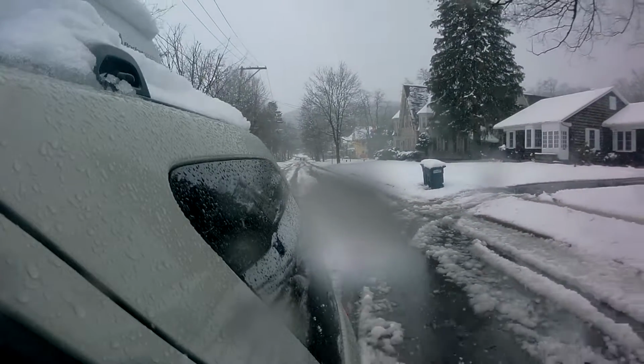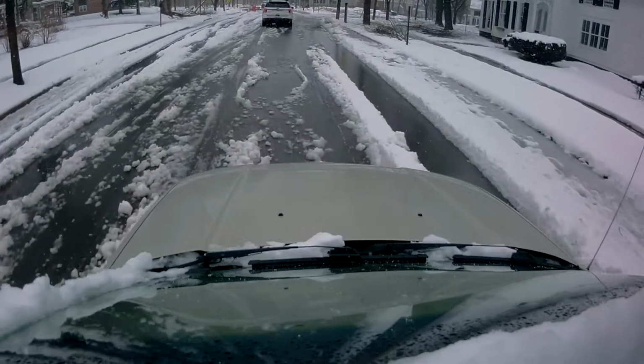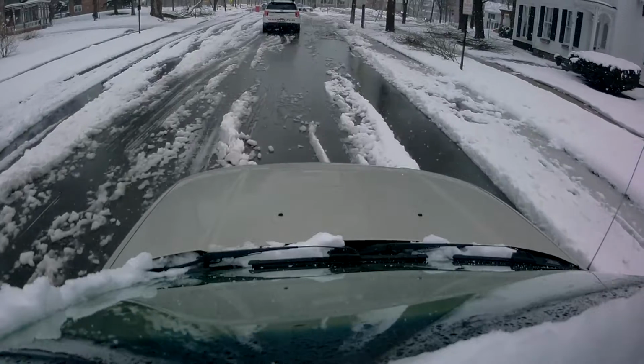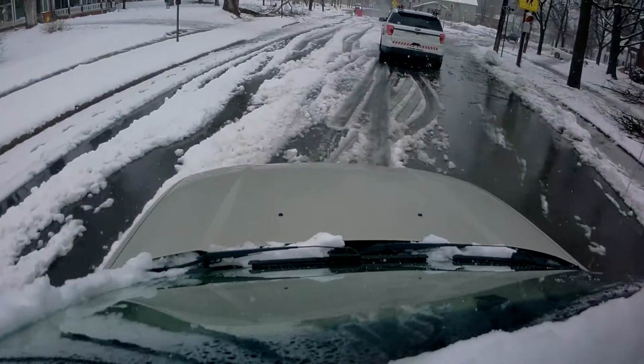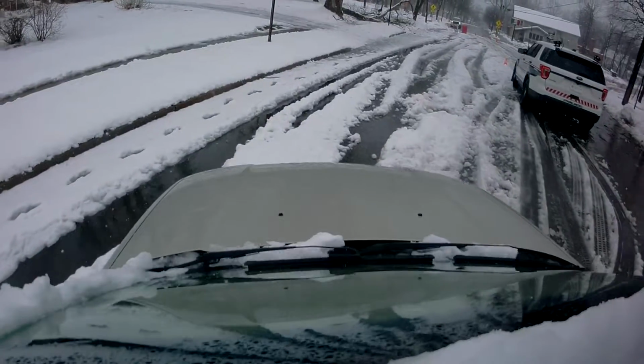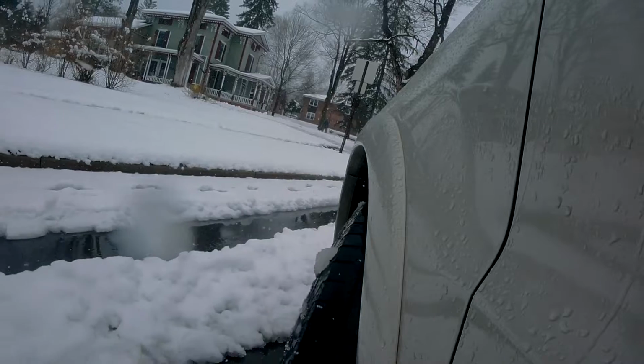I'm going to try to give you a little tour. You can see all these trees down perhaps in front of me, and obviously the police car is here, so we're going to turn around, but I just wanted to give you a picture of what we're driving in today, weather-wise. And I wonder if we can go around this. I guess not. I'll just turn around.